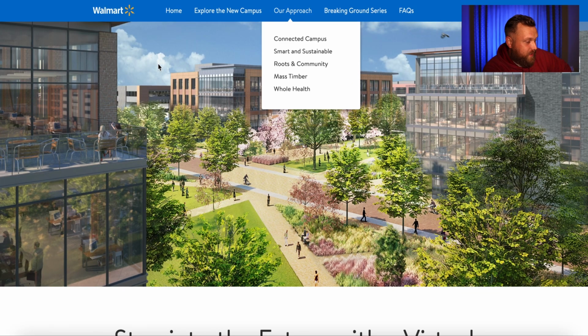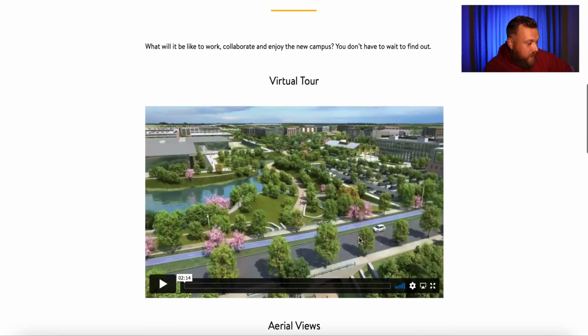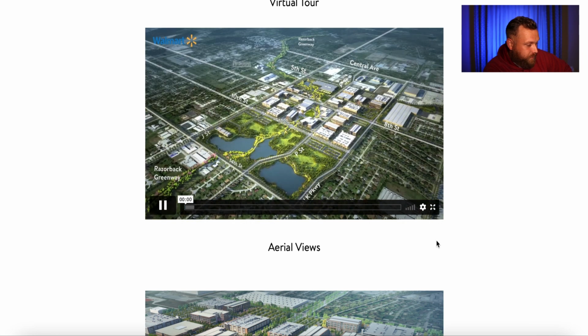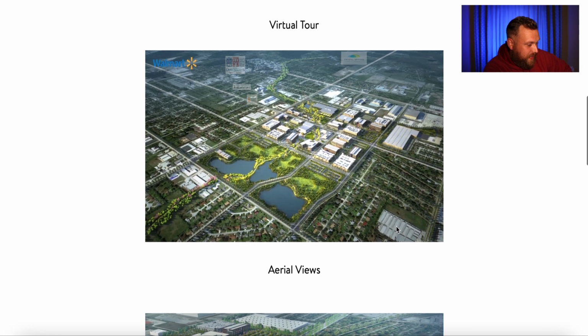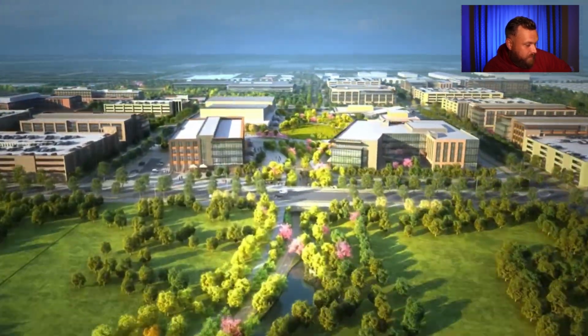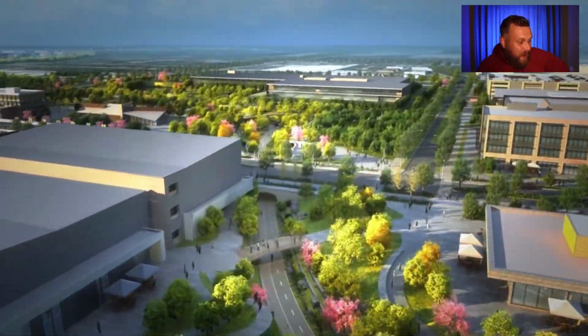They have this thing here. So this is their website. I wanted to show you. This is what their drawings and everything show. They actually have a virtual tour. We're going to turn all this down just so you can get an idea of what this is going to be like. We'll speed this up to where we're not taking too long. But as you can see, this is the middle of Bentonville. They're basically making it a city inside of a city.